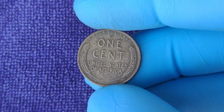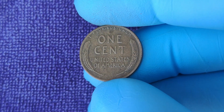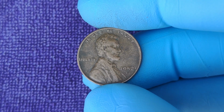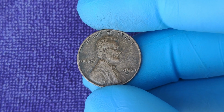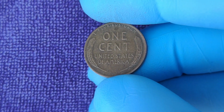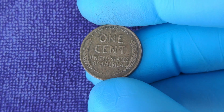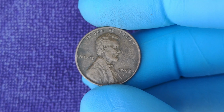The 1952 wheat penny was struck at the legendary United States Mint facility in Denver. That small D mint mark just below the date tells us it was produced at the Denver Mint, one of the most important branches in American coinage history. While millions of pennies rolled off the presses that year, only a select few would survive in exceptional condition, and even fewer would reach the highest levels of preservation that serious collectors dream about.